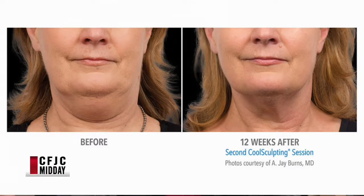Cool sculpting is a really neat technology that uses cold to trigger cell death in fat cells. If you cool fat cells down enough, they will die off. You have to protect the skin, obviously. This applicator that I have with me helps me assess whether or not a patient might be an appropriate candidate for the treatment. This is a substantial change here, you have to admit, for this picture. Yes, absolutely. Typically with one treatment session, you can expect about a 20 to 30% improvement. And if you do 2 sessions, you'll have a compounded effect.